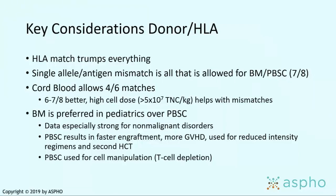Cord blood, you can go with a 4 of 6 match, but there's some really nice data that was published long enough ago that it might wind up on the boards, that if you have 8 alleles, going to 6 out of 8 or 7 out of 8 is a little bit better. And again, as I mentioned before, higher stem cell dose helps with mismatches.